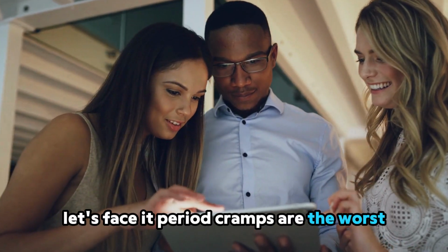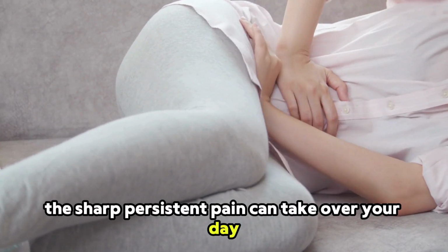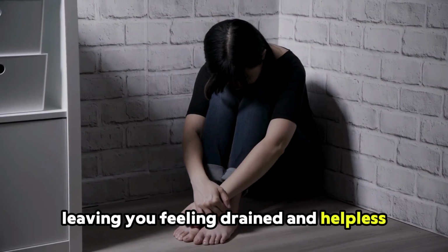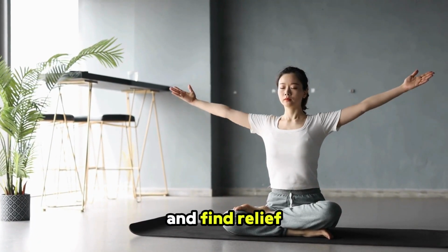Let's face it, period cramps are the worst. The sharp, persistent pain can take over your day, leaving you feeling drained and helpless. But what if I told you that natural remedies can actually help you fight back and find relief?